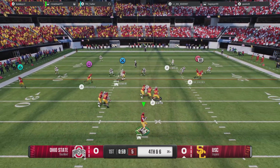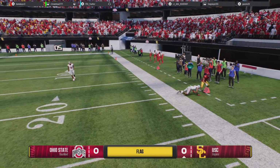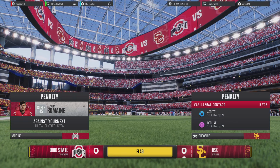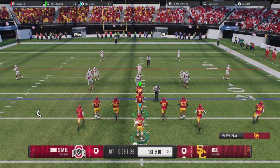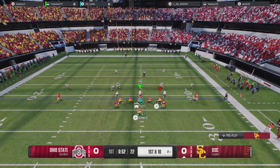He'll try to throw and pick up the first down. He's right on target. He's run out of bounds, but he's got enough to move the sticks. The officials offer the deal, and the coach accepts it. They will take the penalty. The Trojans come to the line with a fresh set of downs.